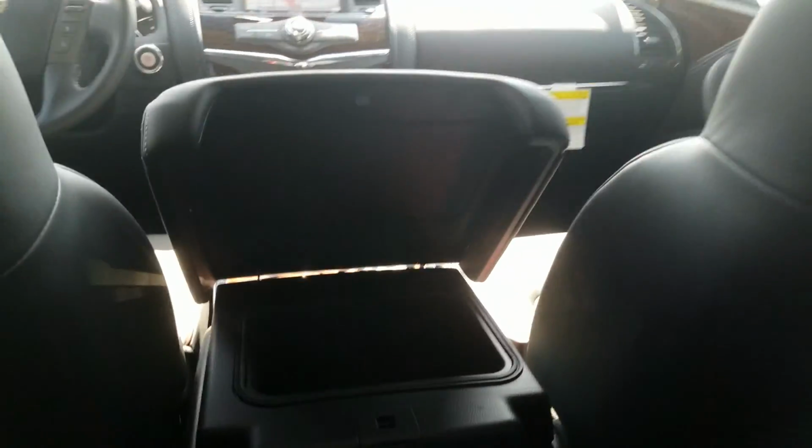You have still hidden storage compartment that you can open from either side. So, as you can see here, I popped it open with this little button here. You have your connections here. You have your red, white, and yellow connection for audio and video.